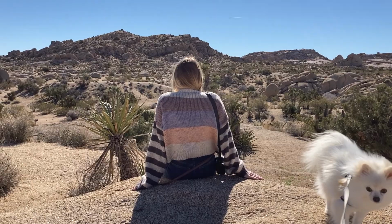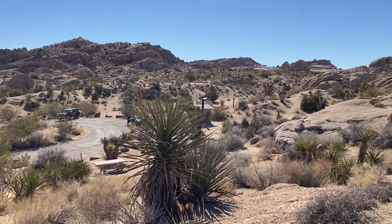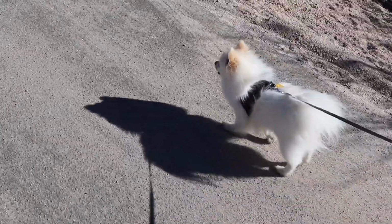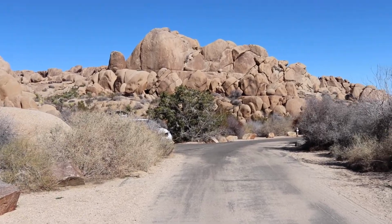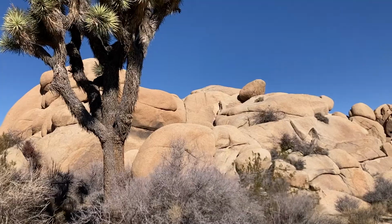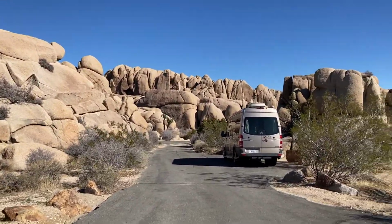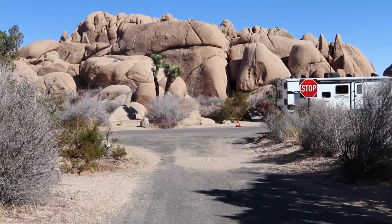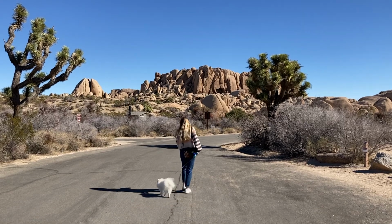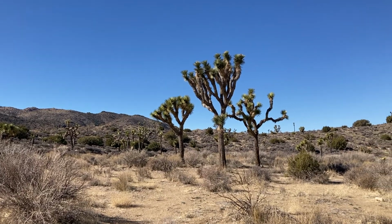Since we had a dog, we couldn't go on any hikes, but we've been to Joshua Tree several times in the past. So we just decided to take a long walk around the campground to check it out and see what it looks like because it's kind of like taking a hike when you're walking on the road and you can climb on the boulders and stuff. This is just such a pretty campground and I feel like it's really unique. If you haven't been there, you definitely have to check it out. You literally sleep between the boulders, and that's where the campsites are located, and it's just really fun.